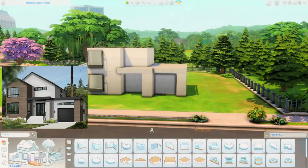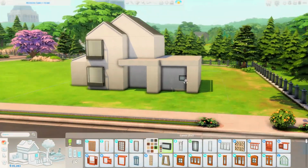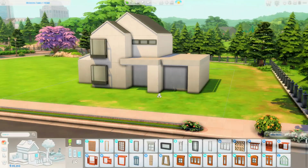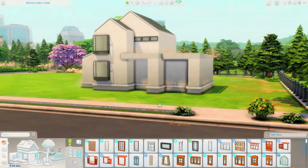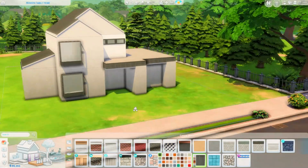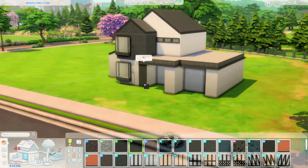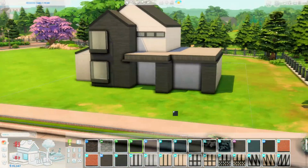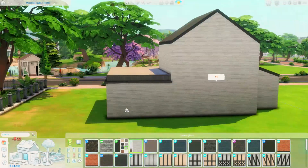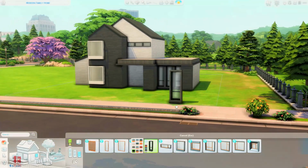The general shape I kept pretty much the same, so I didn't really change all that much apart from the landscaping and a bit of the colour scheme and the style of windows as well. But yes, I really like how this build came out actually, considering this particular style is a little bit uncomfortable for me. I really enjoyed doing the inside of this house, which normally with this kind of style I wouldn't enjoy as much as I did, but I had such a good time doing it.